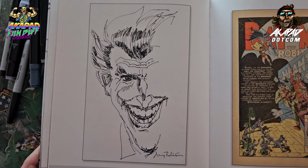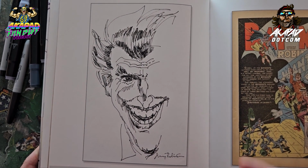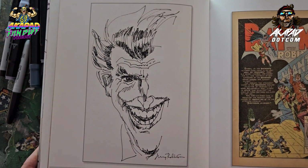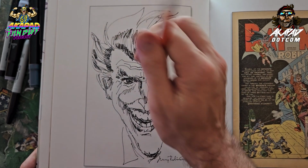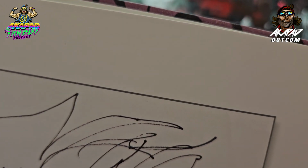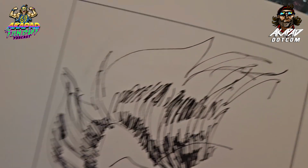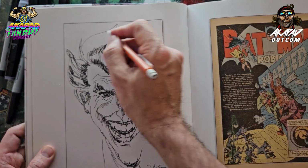Is he lightboxing this? I don't know. Is he working off of a smaller or different sketch or even someone else's sketch? And the reason why I say that is you can see where the lines separate from the pressure. It's darker here, but it's thinner here and more broken up. So we can kind of see, right?